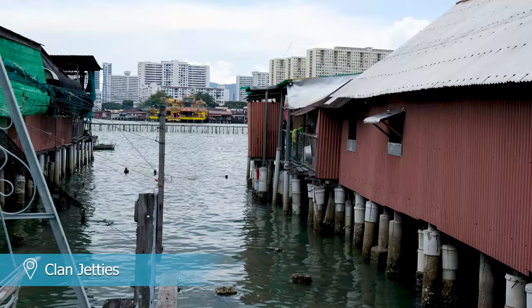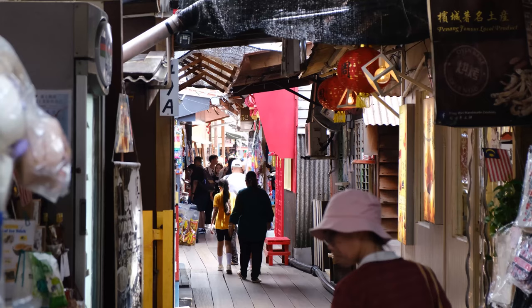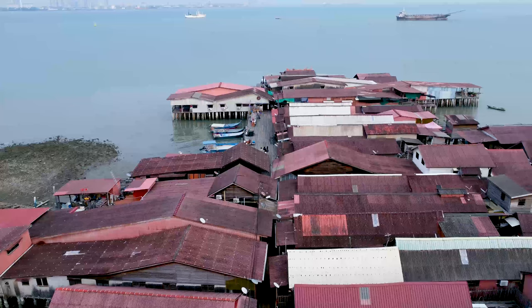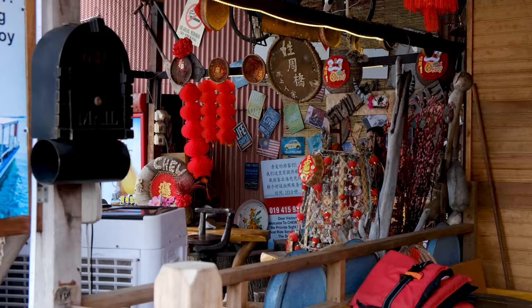Set up by Chinese immigrants in the 19th century, the clan jetties are a series of fishing villages along the shores of Georgetown. Each set of jetties belong to different Chinese clans, some of them being larger and more diverse than others. The old style and unique wooden walkways of the clan jetties make them a cool place to visit for a couple of hours.